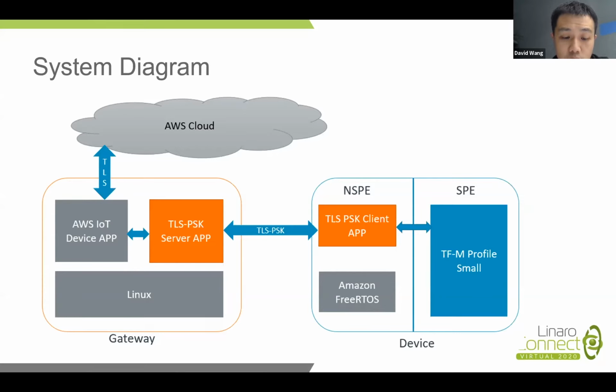The gateway side is based on Linux, and it's a Raspberry Pi, and it connects to the AWS cloud through the AWS IoT device application. So the TLS PSK server application running on the gateway is to establish the TLS PSK connection and send the initial attestation request and verify the initial attestation token, and also forward the application data to the AWS cloud through the AWS IoT device application.